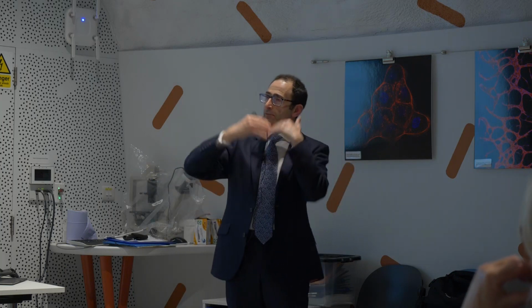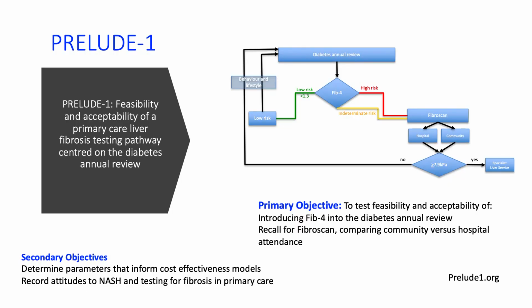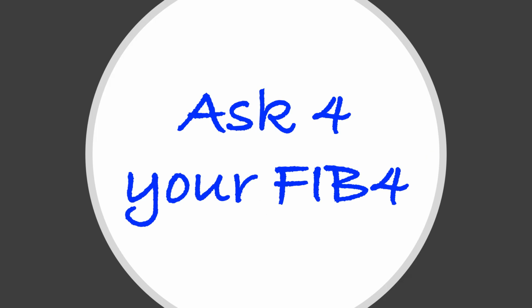So it seems that if there are human factors getting in the way of testing, can we automate it? That's exactly what we've been doing in the Prelude 1 study. We've added the FIB-4 score to the diabetes annual review. Everyone with diabetes goes to their GP once a year for a checkup, and all sorts of things are checked. So we've added the FIB-4 score. And we're testing whether it's better to have that scan in the community or get referred up to a hospital. And a spoiler alert, we've just got some data in. We only just submitted it yesterday. I can tell you that you are much, much more likely to turn up to a scan if it's done in your GP practice, rather than dragging you up to the hospital.